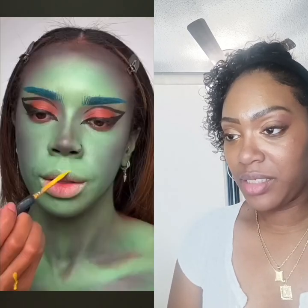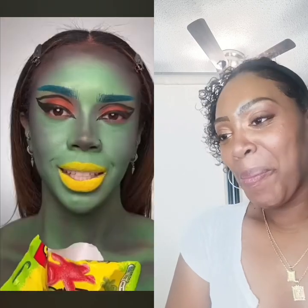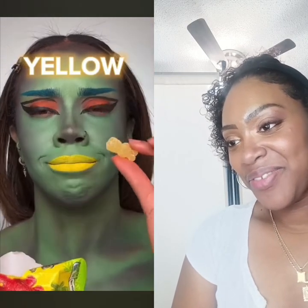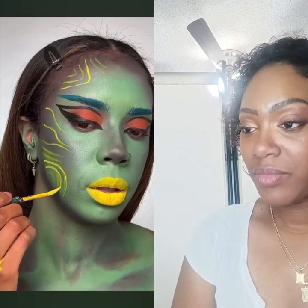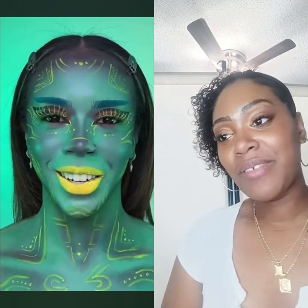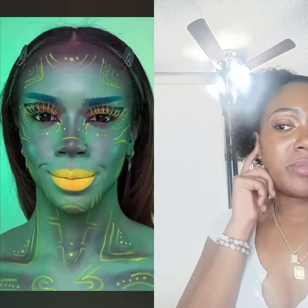Lips. Details. Yellow again, huh? That looks good. How is she doing this, huh? I'm going to give this one a thumbs up. I like that. It kind of reminds me of Avatar a little bit.